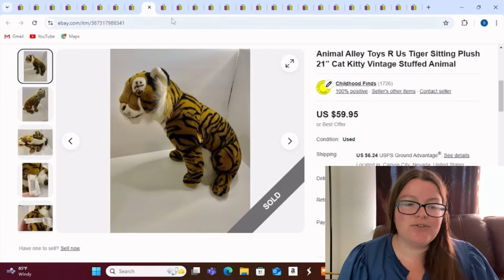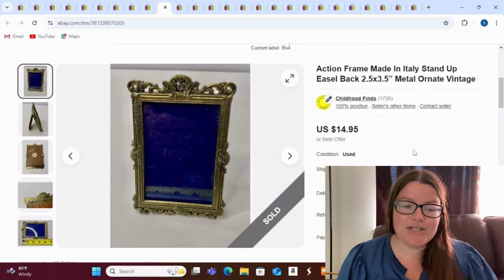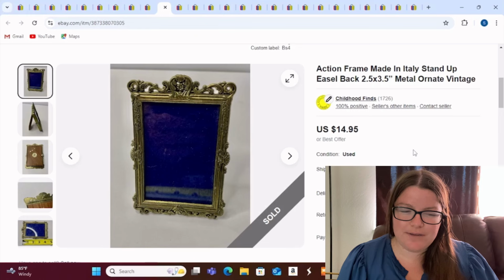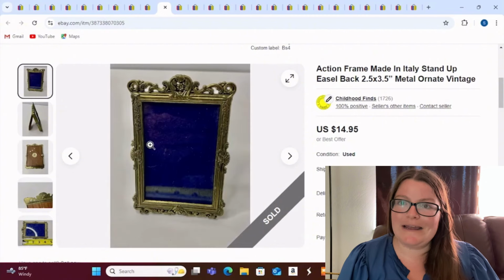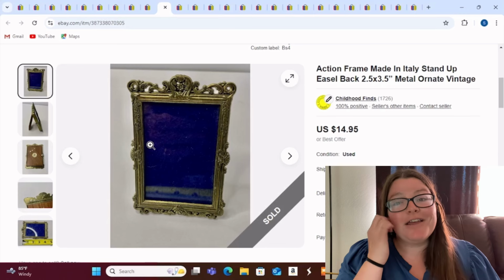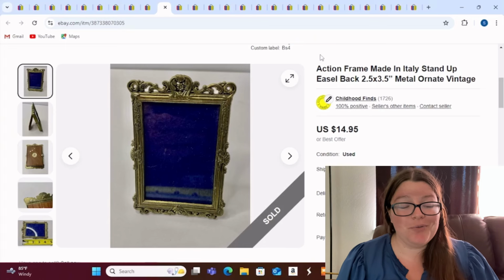And this is an action frame made in Italy, stand-up easel back, 2.5 by 3.5 inch. This sold so fast that I probably could have got a few more dollars for it. I picked this up for $1 at a thrift store, I think. No, this one I got at an estate sale that was overpriced on everything. I found this for $1, and it sold for full asking of $15. I could have got a couple more dollars for this because this sold very fast.